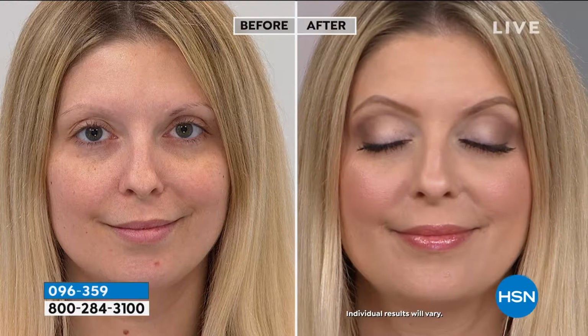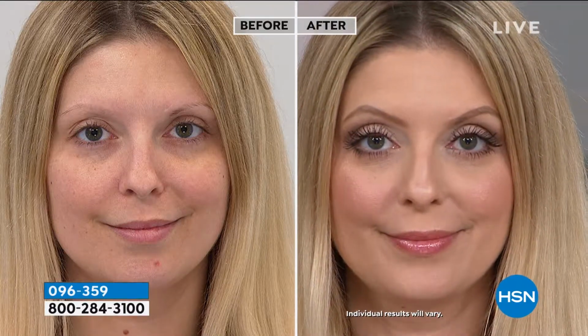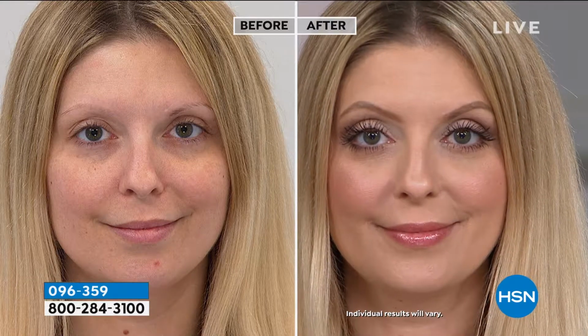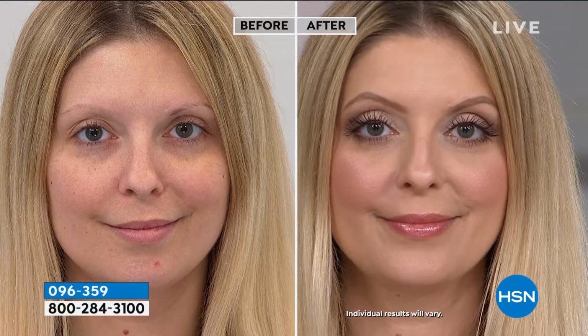So we're gonna see a before and after. So you can see how, look at the difference, I mean, wow. So, I mean, she has her Born This Way powder foundation on as well, and look at the difference between her eyes. How they look more open, more lifted, but natural. Natural, that's key. It's just enhancing a natural look, right?